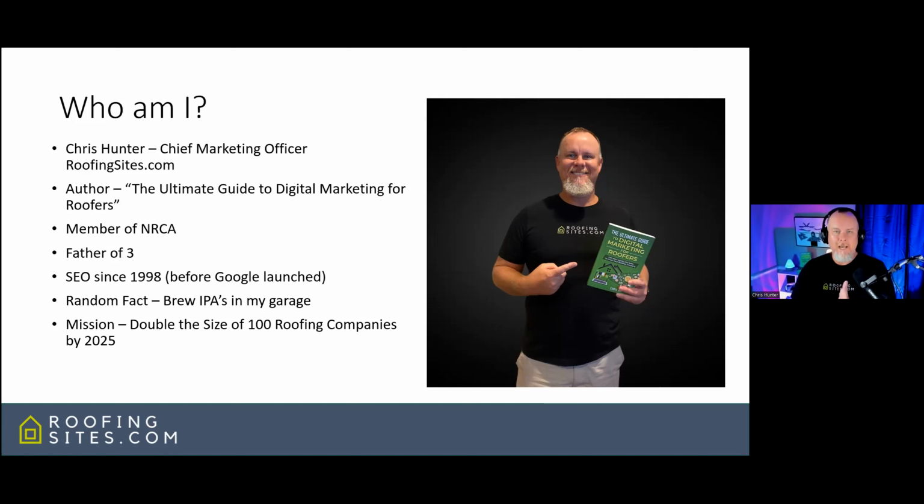My mission in life is to double the size of 100 roofing companies by 2025. And I think that we can do that simply by applying some of the principles that we're going to talk about here in this workshop.